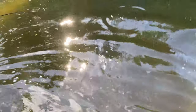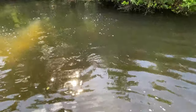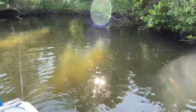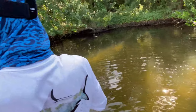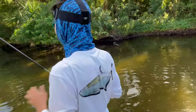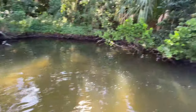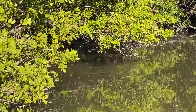There's a whole school of them this size, man. Oh, you let go right there. Jeez, did it straighten your hook or something? This came off. It is ridiculous how many fish are back here right now. There's another one right there. Ooh, yes, that's it. Dude, that'd be it right there.